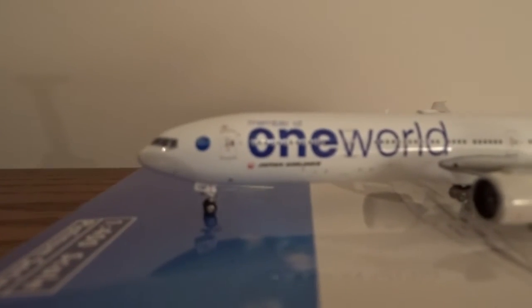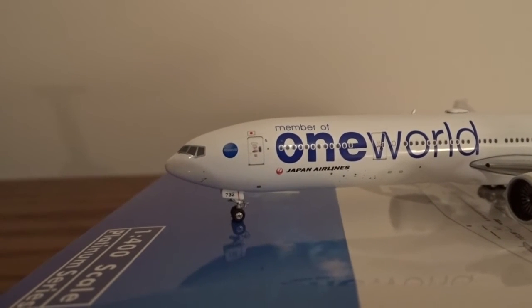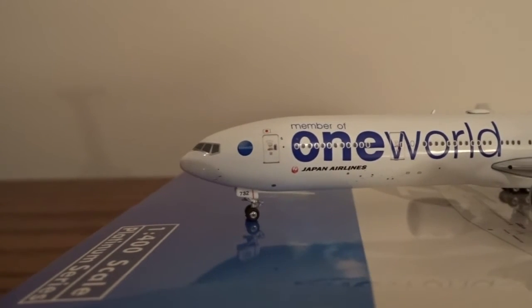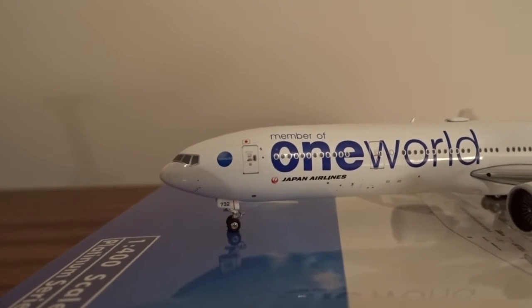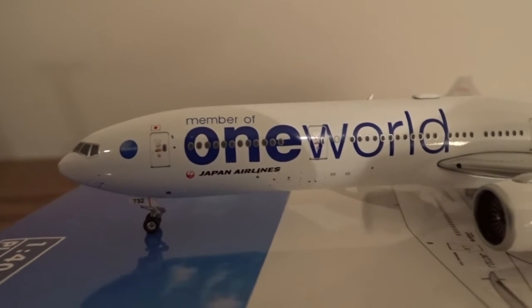Let's see if we can focus with this new camera. There we go. Won't be able to zoom in too far, I don't believe, but this is good enough. Got the cockpit there. Got the nose of the aircraft with the giant One World logo between the L1 door and the cockpit. L1 door there. Member of One World. We got Japan Airlines below that. We have, what is that?